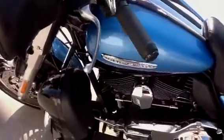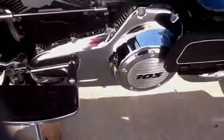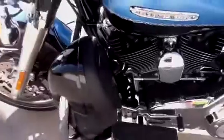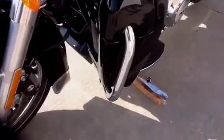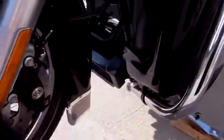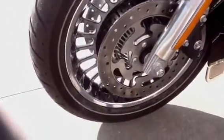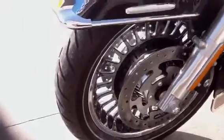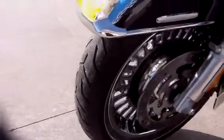Heated grips. Does a short tinted windshield on it. An oil cooler. Chrome wheels front and rear. Tires are almost new on this bike, front and rear.